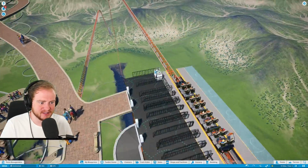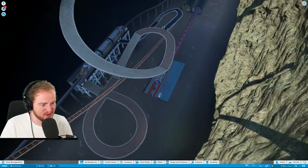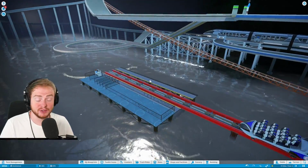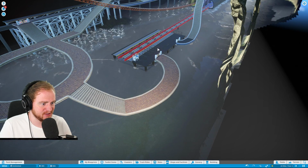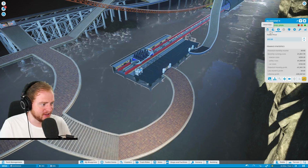Should be okay. Anyway, let's proceed to queue up this ride down here, and then we'll start on the new roller coaster, which would be awesome. Oh man, that is so exciting. Okay, open that up. This is actually quite a good ride, in fairness.